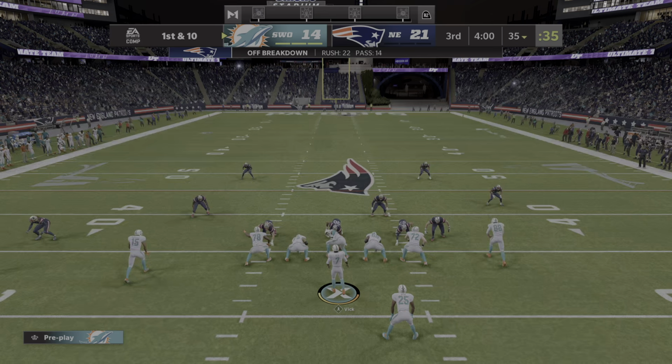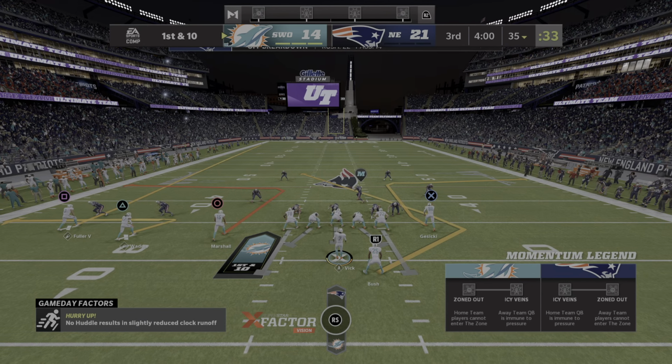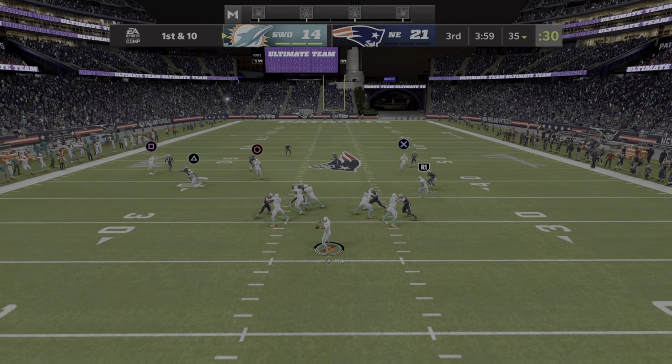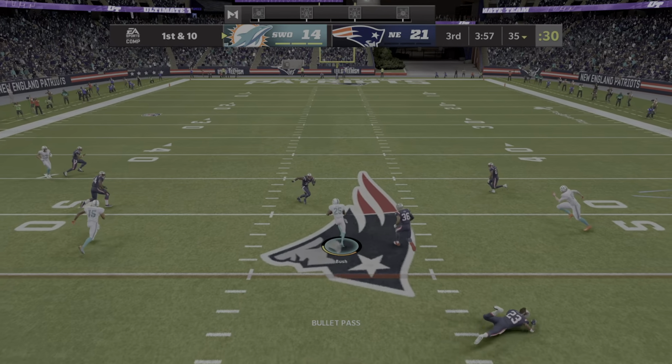We jump into this challenge in the 3rd quarter with 4 minutes to go. You're down 7. You have the ball on your own 35-yard line. And it's 1st and 10.